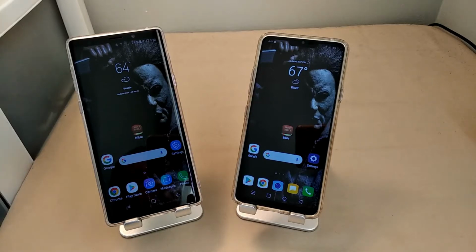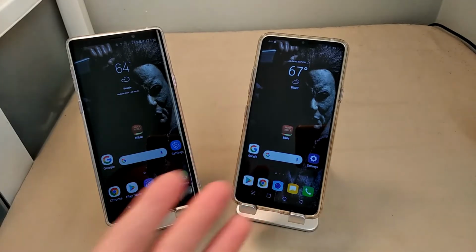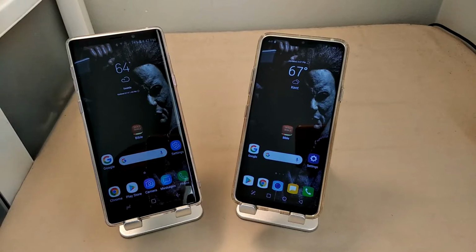Now, there is a difference in size, if you can't tell. The Galaxy Note 9 is 6.4 inches versus the 6.1 inch that we have here on the LG G7 ThinQ. Both of these displays are Quad HD displays. We've got a Super AMOLED 6.4 inch display here on the Galaxy Note 9, which is probably the best screen on planet Earth right now, right? And then the LG, it's not packing a bad screen at all.